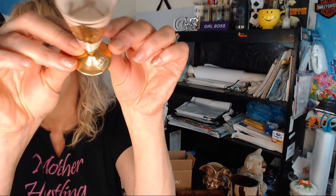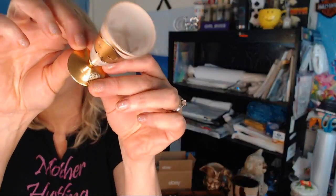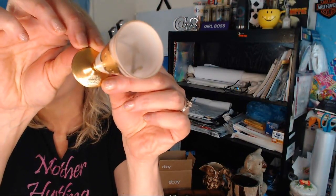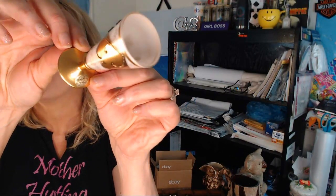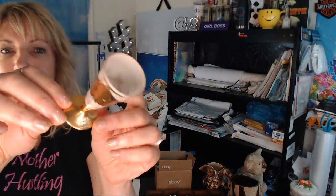Let me try to zoom in. They all still have the sticker that says, let me turn it the right way. Get the glare. Okay, I'm looking at the monitor to try to help you guys. And get the glare off. Okay, so I'm trying to help here. Wait a minute.